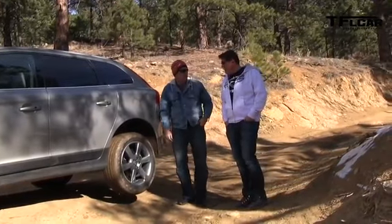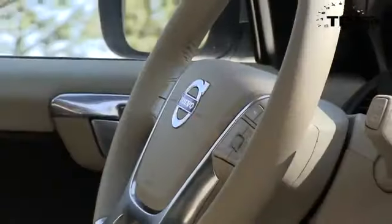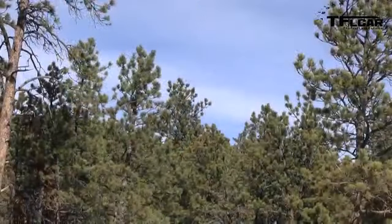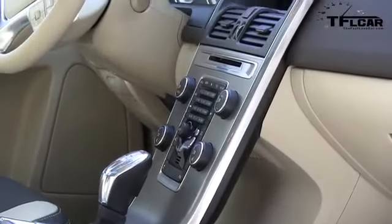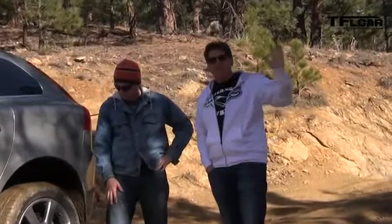So you know what, Andre? I'm really impressed by this Volvo. What do you say? I think he said something about Swedish communist build quality. But at the end of the day, off-roading, this car has eaten it all up with AWD. Wouldn't you agree, Andre? Yeah, no problem. Up, down, everywhere.